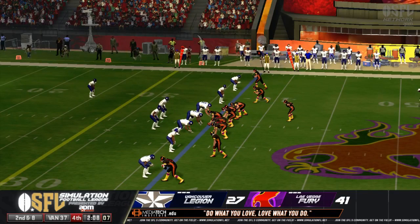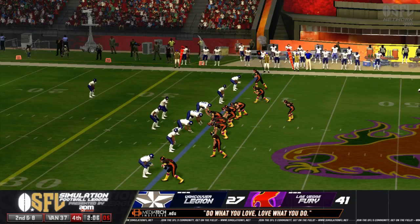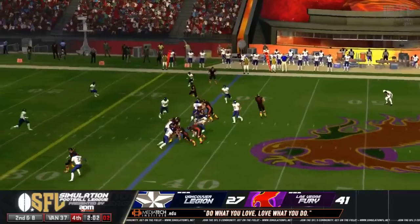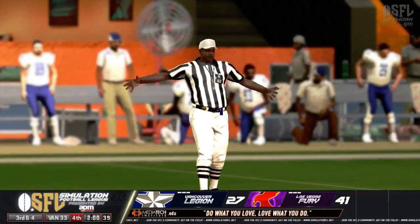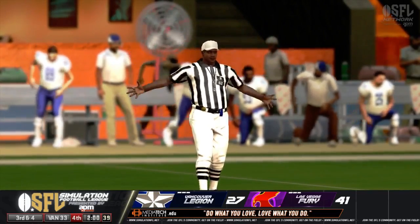Offset look here. Four wide receivers for Rahman. Let's see if they try a trap play of some sort or they try to throw it. And it looks like the dive, Redford up the middle, is going to pick up about 3, and that's going to take us to the 2-minute warning here, folks.